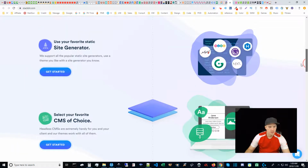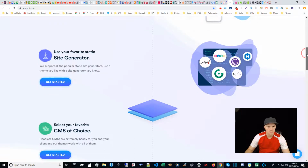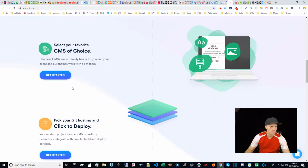Okay. We talked about that in the last video. It seems like there is a sequence: you've got to have a site generator, you've got to have a static hosting environment, and then you've got to have a content management system or some way of easily generating that HTML.